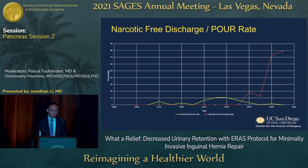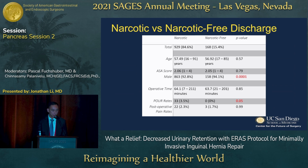This is a graph demonstrating our rate of narcotic-free discharge compared to our rates of POR. As you can see, even though we started in 2018, it took a couple of years for our practitioners to become comfortable with the ERAS protocol and to accept it into their practice. And then by 2021, we had close to 90% compliance with our ERAS protocol, and our POR rate subsequently decreased as well during this time period.